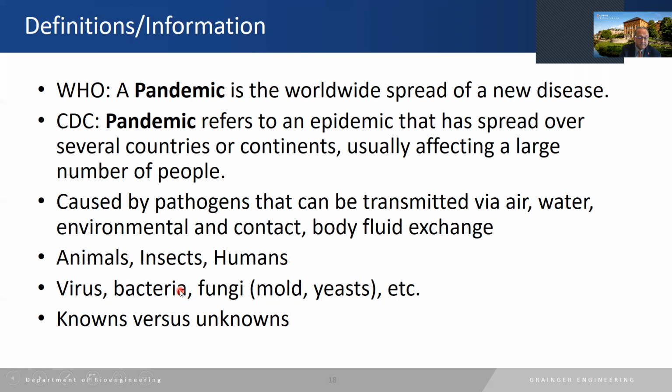There could be bacteria, so plague was actually produced by bacteria, or they can be fungi, which are much slower growing, such as mold and yeast, which are a form of fungi. And then there is this very important question about knowns versus unknowns, right? We talk about a new disease here, which means clearly the pathogen is new. So you need to try to predict when and how a new pathogen might come about. And then how do you get a sample of it to get a sequence for it? And then how do you use that to quickly scale up to address the need to help people?